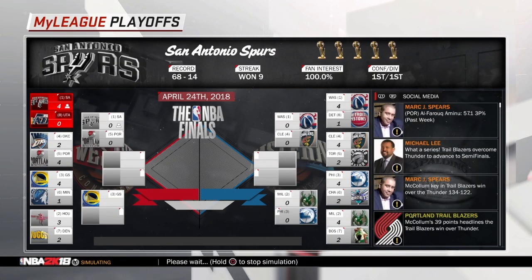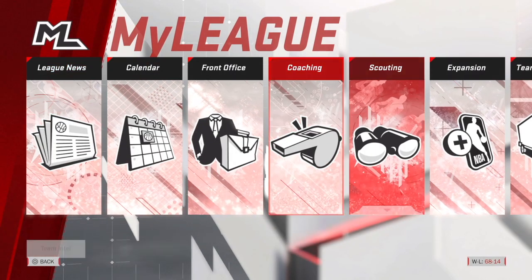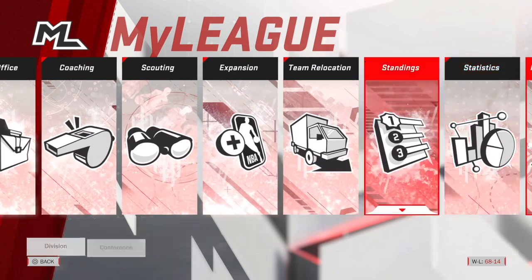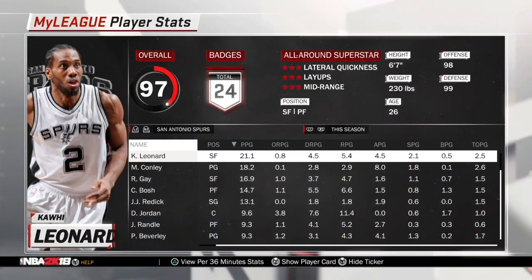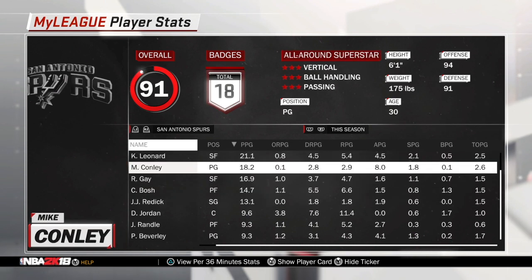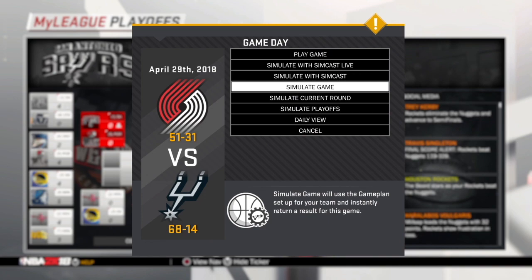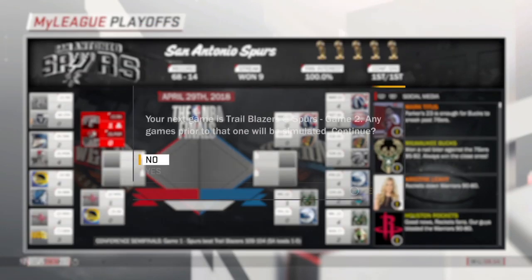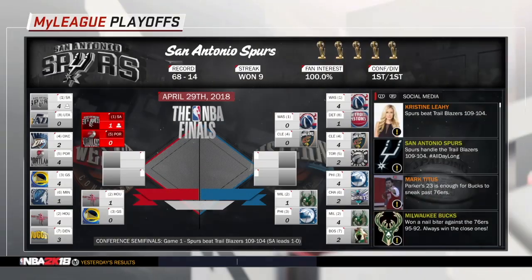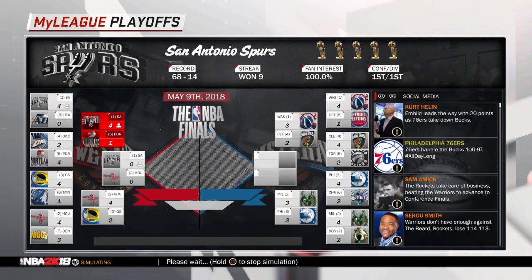As you see, we do sweep them through. And here we're going to look at the player stats really quick. So we're going to go player stats. Okay, so it looks like we're getting really good production from the top end of our lineup. And DeAndre's playing his role, so that's good. And we got the Trailblazers next, so that's another good team. We're going to simulate the current round, and we're right through.